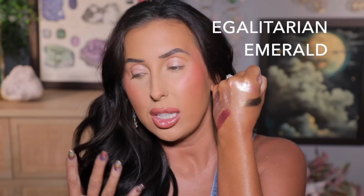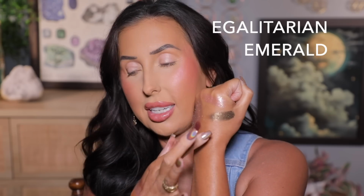I feel like I am inclined to see the green tones in everything, so I do feel like it has that olive undertone. And I do want to say, when I talk about olive undertones, it can be a brown, but instead of a warm brown or a golden brown or a gray brown, I'm talking about that little touch of green olive to it. Super duper pretty, super intense.